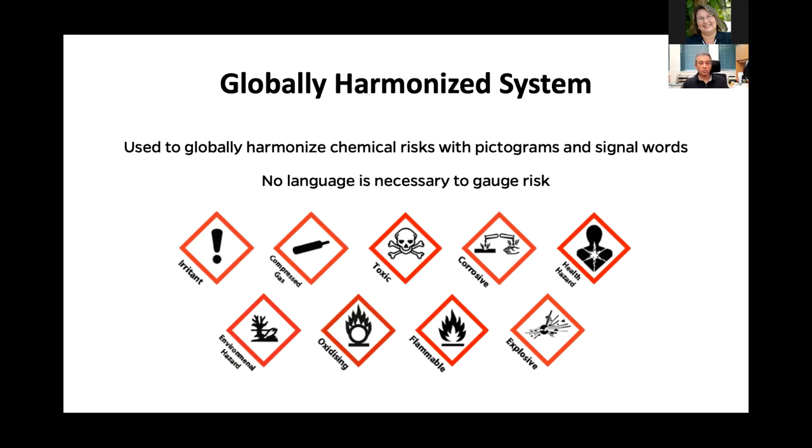Another thing that you should also be familiar with are those pictograms, the globally harmonized system of communicating pesticide or chemical hazards. You should be familiar with these pictograms and understand what they mean, because you'll see them on the safety data sheets and on the labels of these products. You will also see them on vehicles transporting these chemicals. They're required by the Department of Transportation, especially for large quantities, to be labeled with these pictograms. So understand what each one means, so when you see it, you recognize the risk of the products you're working with.